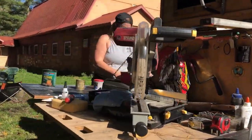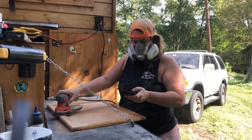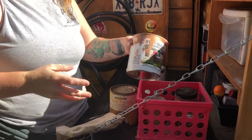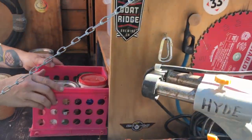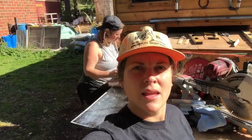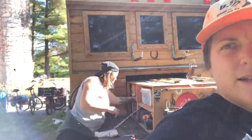Honey's backside. Nice back here. We spent a lot of time back here. This is where our truck flat is. This is where all of our tools are. Just putting stuff away after a lot of projects. Get in that truck, set it packed up.